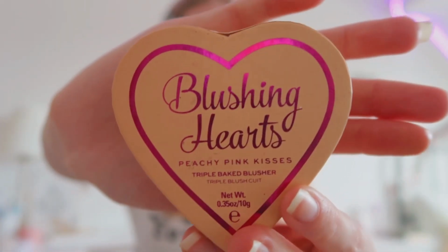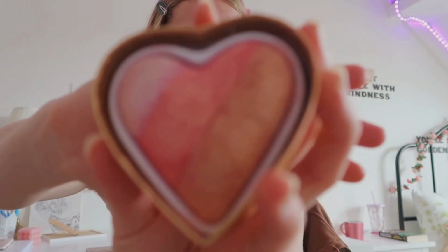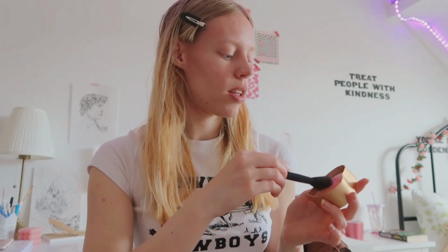Then I'm just gonna go in with my favorite blush, which is this one called Blushing Hearts. It is from Revolution, and I love it. Look how pretty this is. I'm just gonna use a little bit of the middle one. And then I'm gonna use this top one as a highlighter. I'm just gonna put a little bit of that on my nose, and then on my cheek.